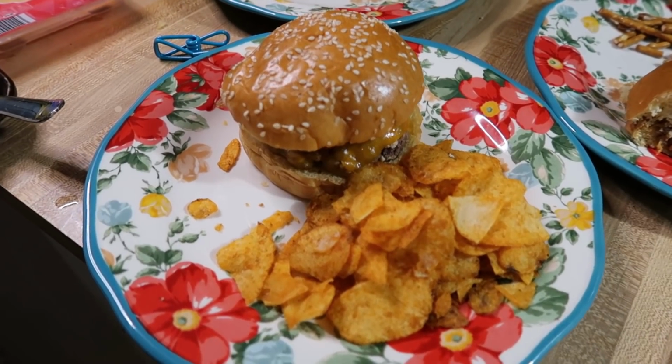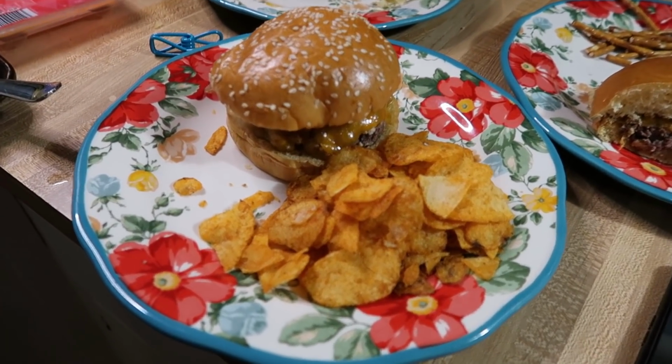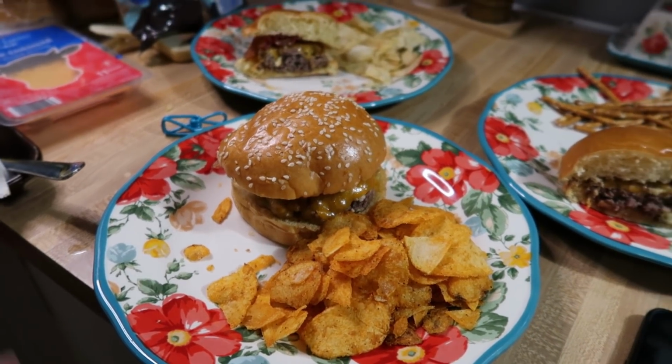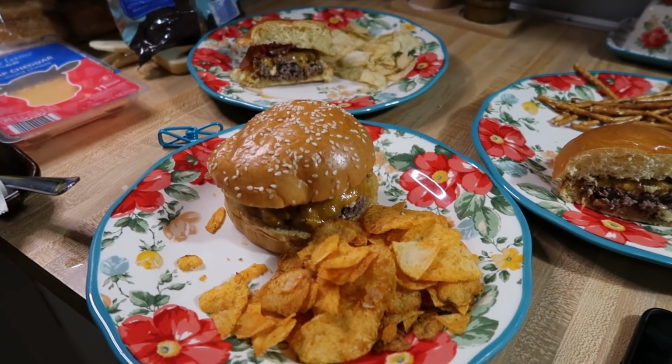Okay, here are our finished burgers. Just kept it simple, added some cheddar cheese on there with that, and then the bacon, and then I have barbecue chips with mine. Instead of making like fries or something, I decided all of us would eat some chips because we have a bunch of random bags of chips that need to be eaten up.